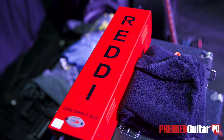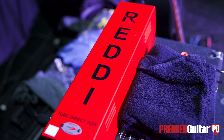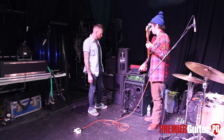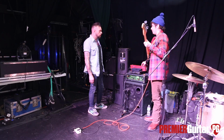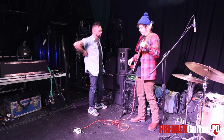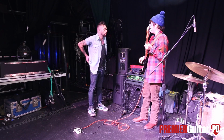So what's the deal with this thing? It's just a tube preamp and my direct out, so that's a lot of the tone I'm getting. Just started throwing a mic on this Trace because I like the way it sounded, but when I was running this GK, I only was going through the DI. And just getting monitor. Honestly, I was just kind of getting washed out, man. I was holding on and praying.